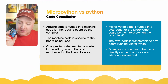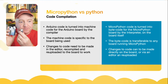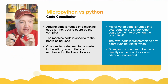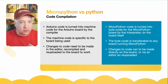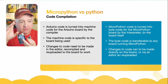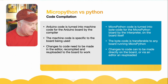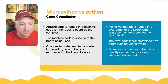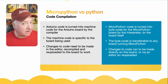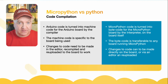So I've got an Arduino Uno here. If I want to run the same code on this little Arduino Nano Connect, for example, it's actually different machine code. The source code is the same, but the machine code that it spits out is different. So if I was to take the file generated for this and try and run it on there, it won't work. It's a different chip and different pins and all that kind of stuff. So it's very specific to the board that you're using. But that does mean it's very efficient. It's using absolutely no more than it needs to on the board, and therefore it's very efficient.